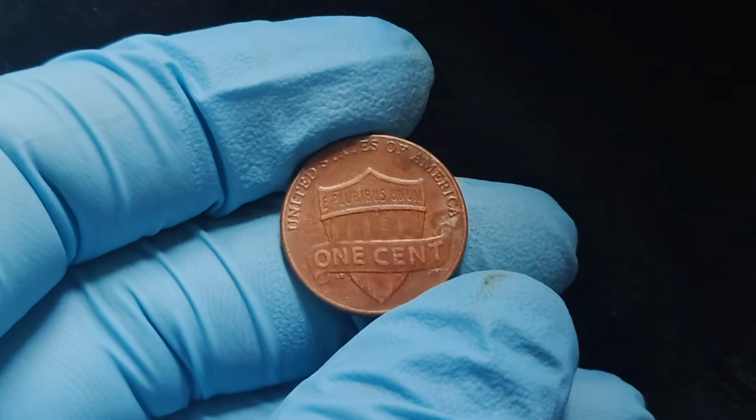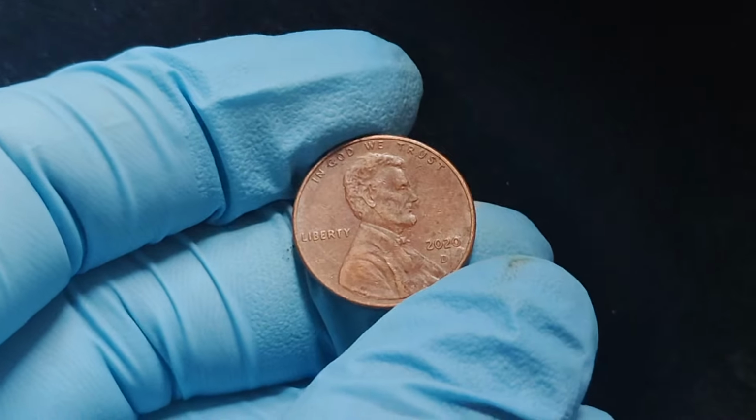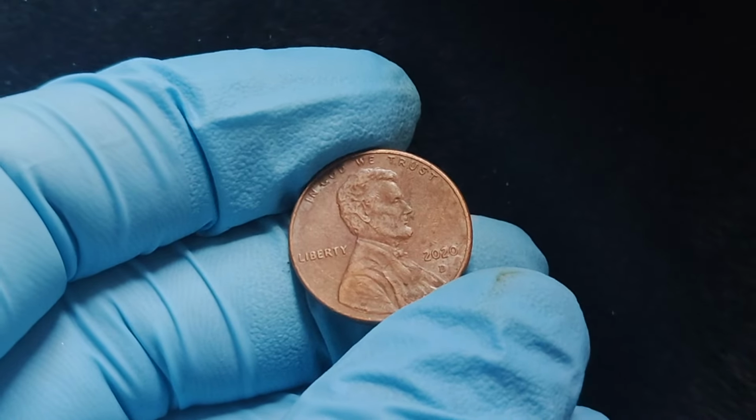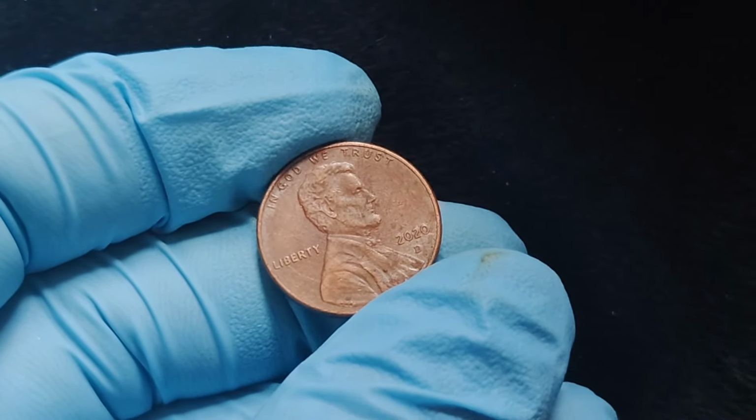Same goes for rare coins, and here's the kicker: there's only a handful of these error coins confirmed, making them like the golden ticket in Charlie and the Chocolate Factory. So, if you find one, congratulations, you've hit the penny jackpot.